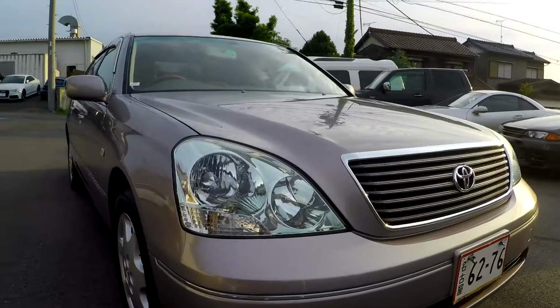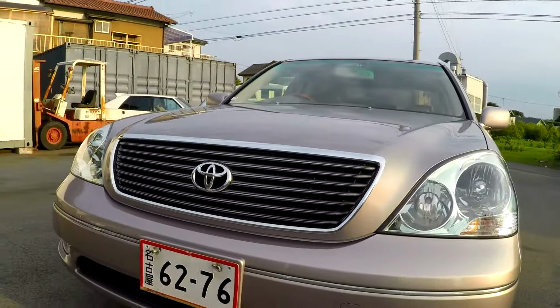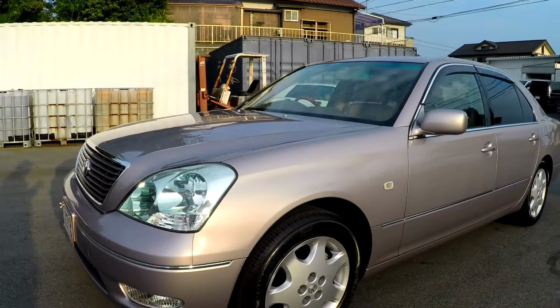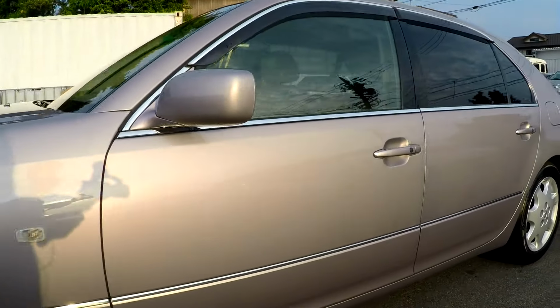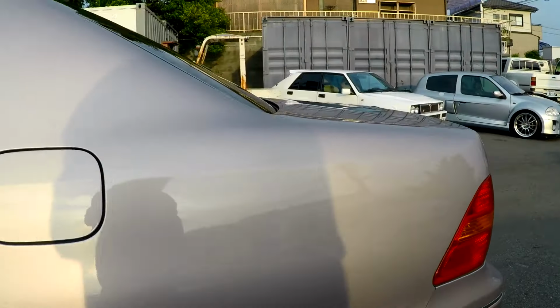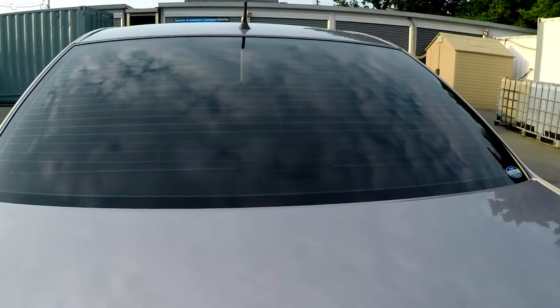The headlights are really good, they've not gone yellow at all. It's been a garage car, you can tell just by looking at it and the headlights and all that type of stuff. Okay, I'll show you some of the features it has. We'll start in the boot, I guess.